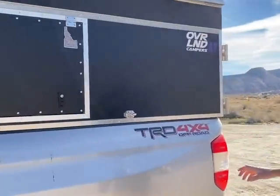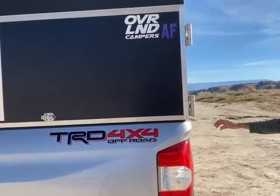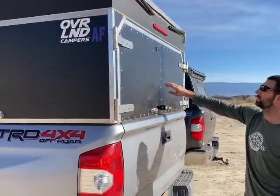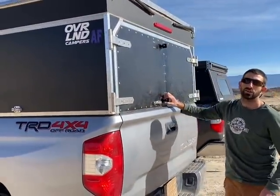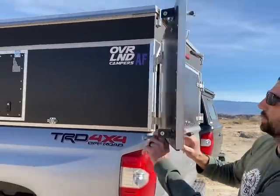So now we'll talk about some of the side doors. This is a latch that I'll demonstrate here. When this truck has the barn door option, so it's different than a standard topper, and so it swings out and latches on the side here.